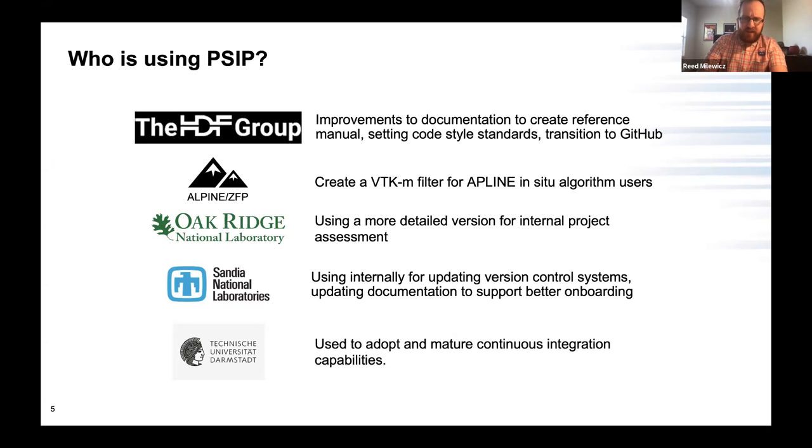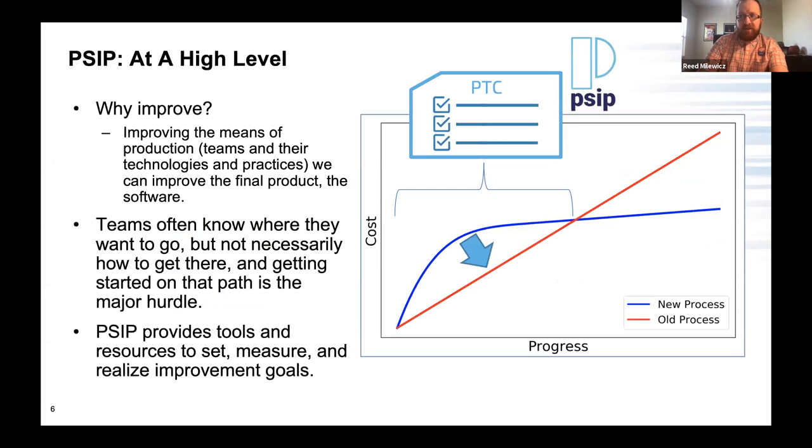So before we dive into what PSIP is, I'd like to start at a high level. In our experience in facilitating process improvement activities, we found that teams often know where they want to go, but not necessarily how to get there. And getting started on that path is often the major hurdle. We as professionals may choose to do things, quote unquote, inefficiently, right? Because that hurdle can seem uncertain and risky, and we're busy enough as is.